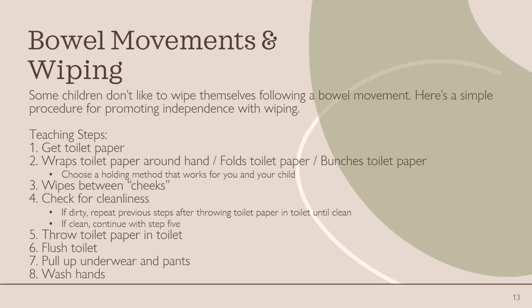Now, I don't have a limit on how many sheets of toilet paper they use. That is up to you and your family. Whatever works best for you and your family, use that. So if you like to use 4 sheets of toilet paper, great. Get your kiddo to get 4 sheets of toilet paper. If you do not care, fine. Just let your kiddo get toilet paper. If you're somewhere in the middle, that's okay. Just let your kiddo know exactly how much toilet paper they need to get.